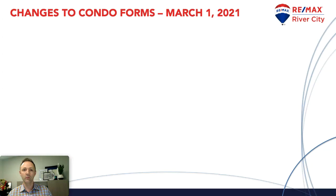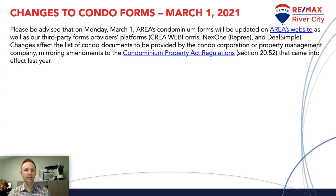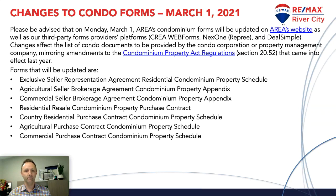So just to give you all some background, basically as of March 1st, the area updated our web forms with all of the condo document related forms based on changes in the Condominium Property Act that came into effect last year. That impacts basically everything: residential, agricultural, commercial, etc. All of the condo property appendix or schedules, as well as the condo purchase contract, etc.